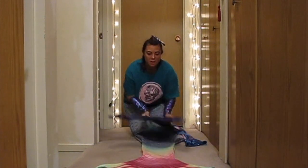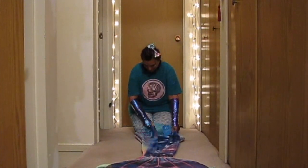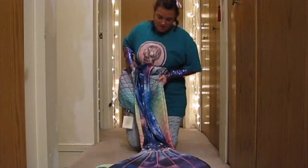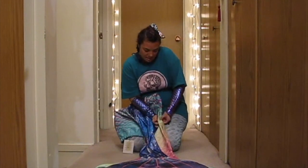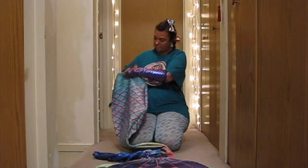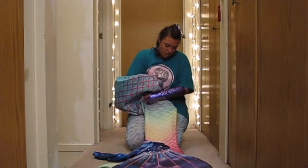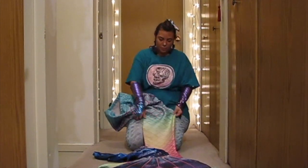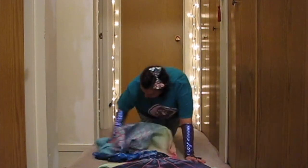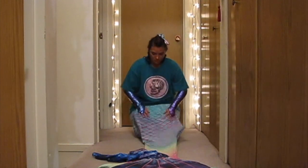So this is my Finfolk monofin. This is the difference in sizing. Okay, so if I do this, you can see that this is actually folded in. This here is actually bigger than what it seems like. So when I wear it, I can put it on. For some reason, it's just folded in, I guess to save space. I'm not too sure.